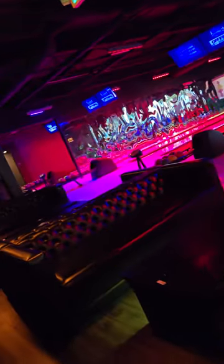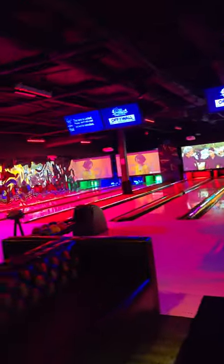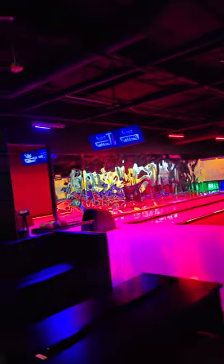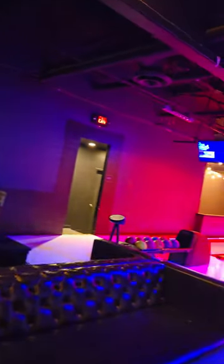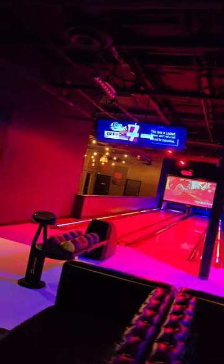We got 2, 4, 6, 8, 10 lanes that are here all together, and then there's two private lanes there on the side. We're gonna walk through and take a look. There's a little barrier wall there for privacy for the VIP lounge. Two lanes here.